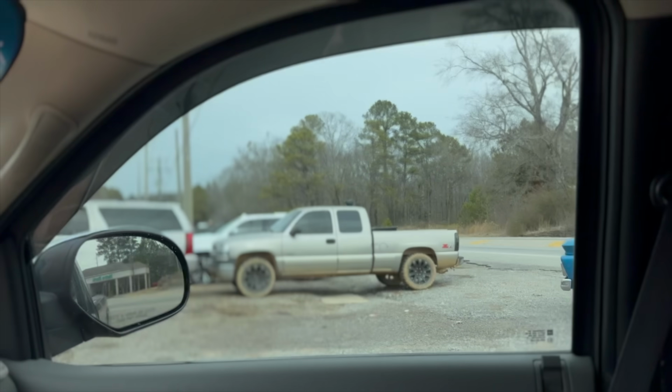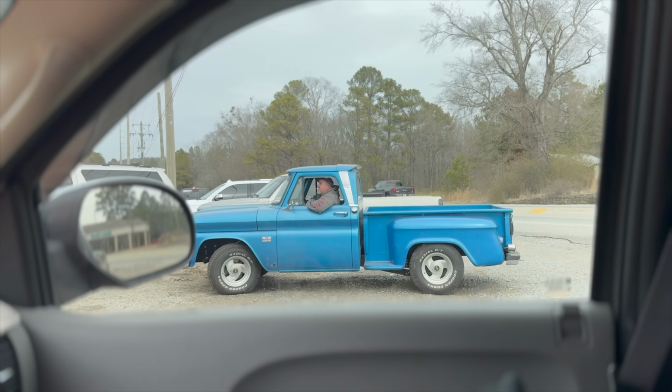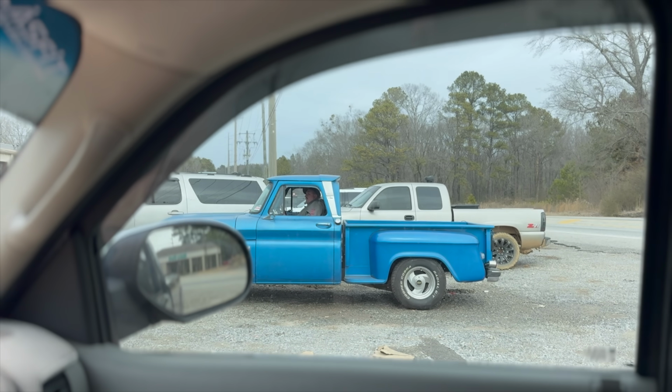The Impala sounded rowdy. Bro, I don't even want to crank my truck up after that. It's gonna sound like a little four cylinder. Good gosh, but I am very excited to hear what this thing sounds like.